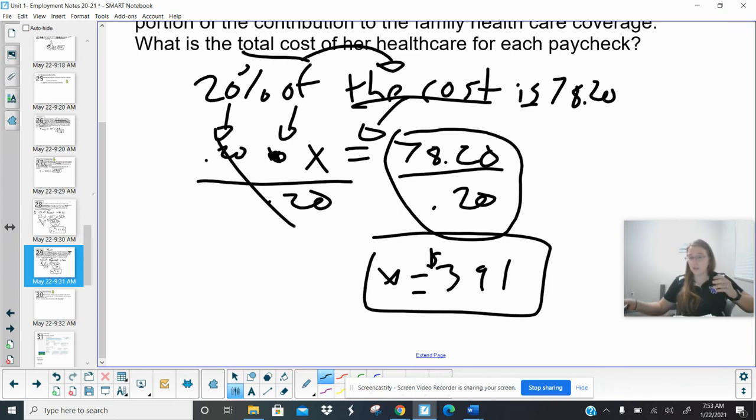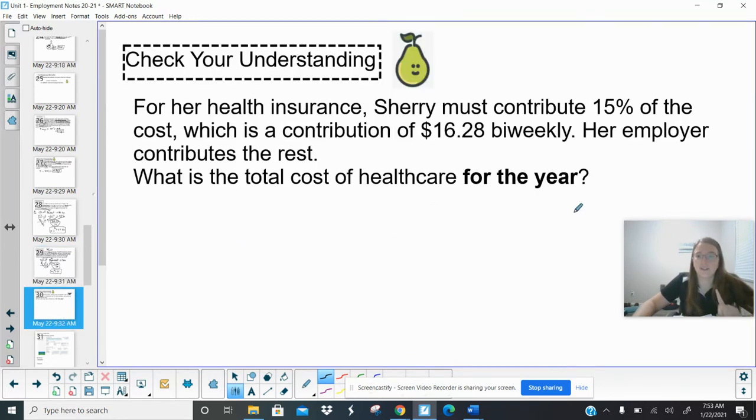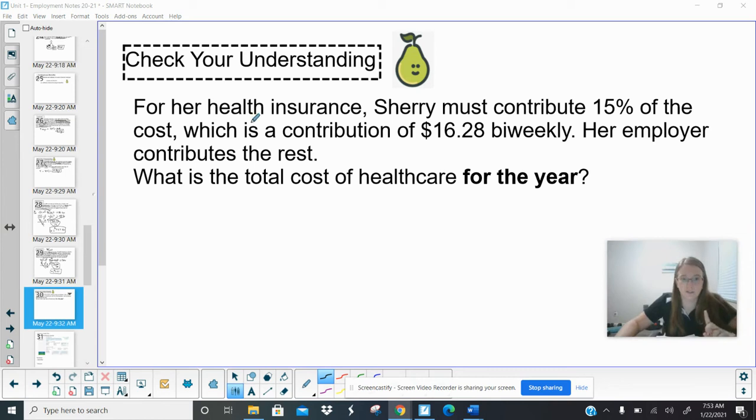Now again, that includes what she is paying and what her employer is paying. That's the total bill going off the insurance company. She just pays a portion of it and the employer pays the rest. So I want you to try this one more time. There is something here and this happens very often.